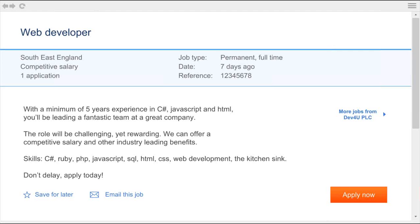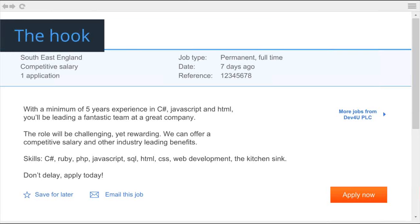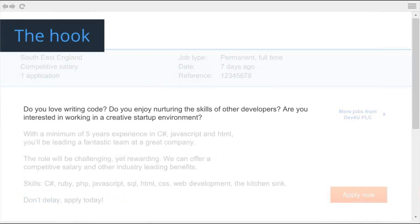Taking a look at this advert, there's a fair bit of information on there. You can tell from reading it what they're looking for, where they're looking, and some of the skills needed. One of the things we need to look at in this advert is the hook. Your advert will appear in the search engines along with a lot of other adverts, and you get about 4 lines to put something in there that's going to attract candidates to your role. With the minimum of 5 years experience that we've got in here at the moment, a lot of adverts may start like that, and there's nothing in there that's really going to grab their attention.